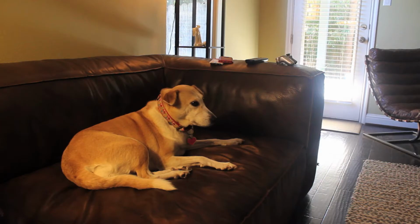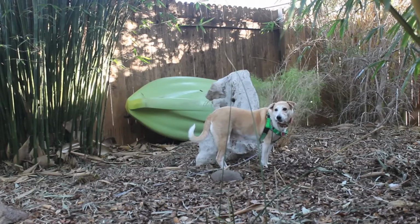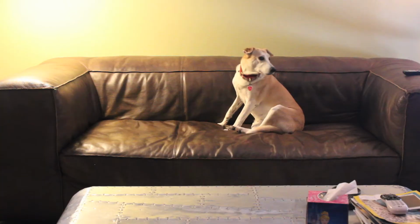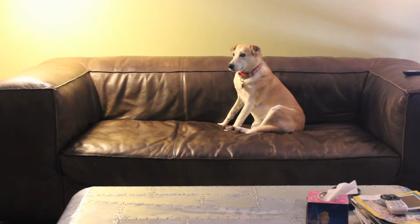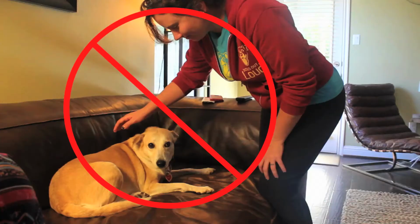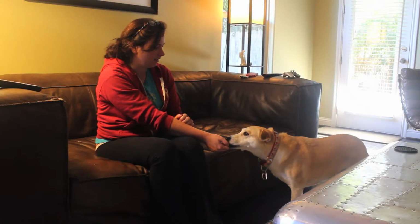Next, you'll want to discuss the importance of giving your foster dog space. While this generally means allowing the dog the choice of whether or not to interact with those in the home, especially within the first few days, there are some good rules to keep in mind. First, don't hover or crowd the dog. Make sure he has room to move away if he needs to.